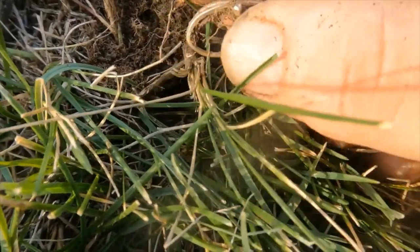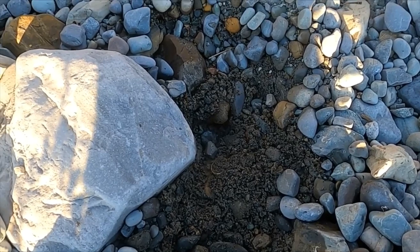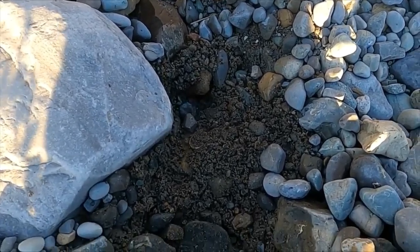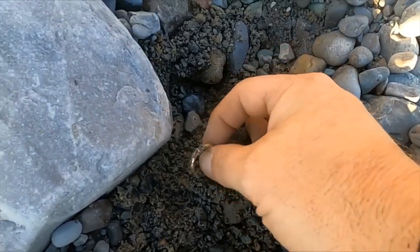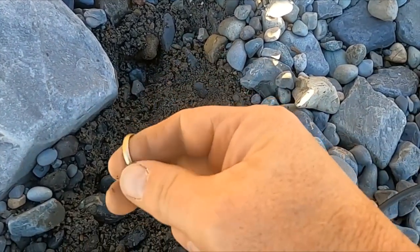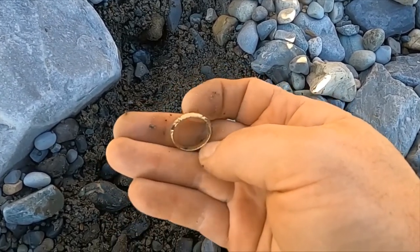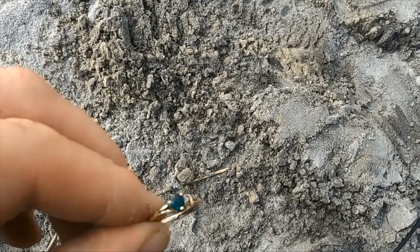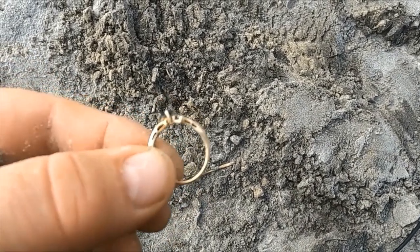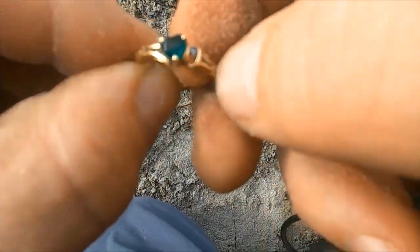Okay, so that first spot Brad and I were in was a bust. So we just came to an old spot I had. I can't believe it. I just got freaking gold. Silver and gold. So. Yeah, it looks like it even might be an emerald. So they might be missing a diamond.